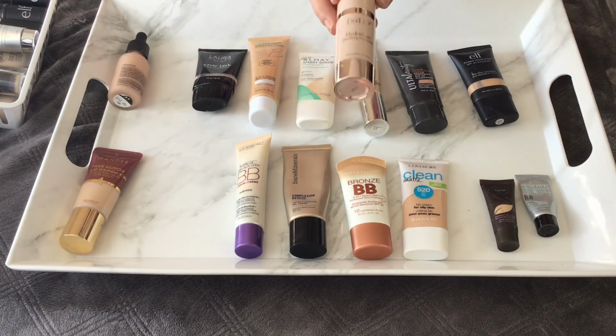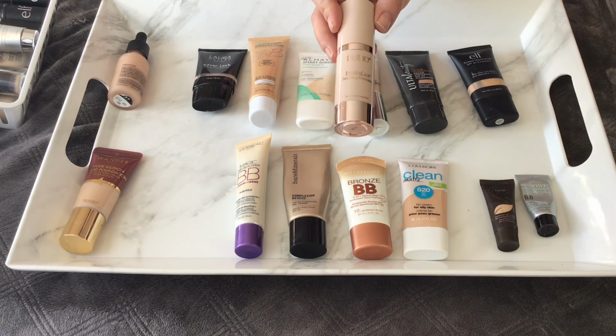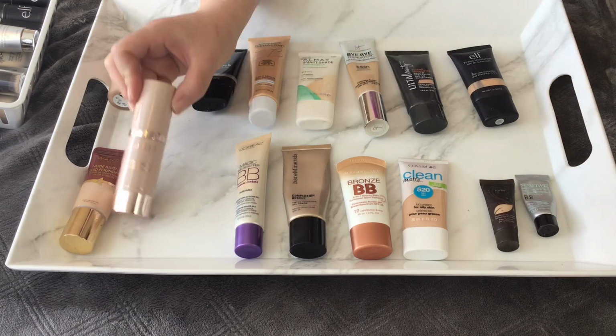And then we have the Doll 10 Hydrolux Smoothing Foundation. This one I haven't used too much, and I honestly can't remember how I felt about it, but I know I haven't had it that long, so I want to keep it and try it a little bit more.